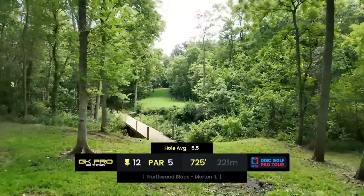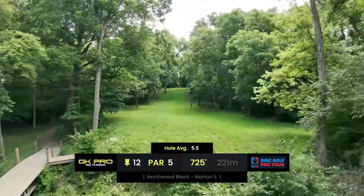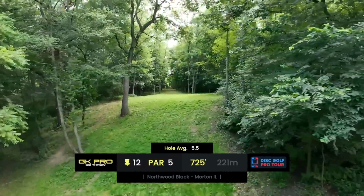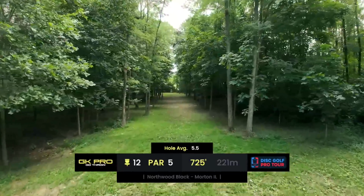Honk, honk, honk. Hole 12 is a par 5, 725 feet. This ditch is casual, but treacherous. You just want to get across into the middle here. You don't want to land too close to this hill or on it, I feel like, because then it makes for a really awkward nose-up angle.